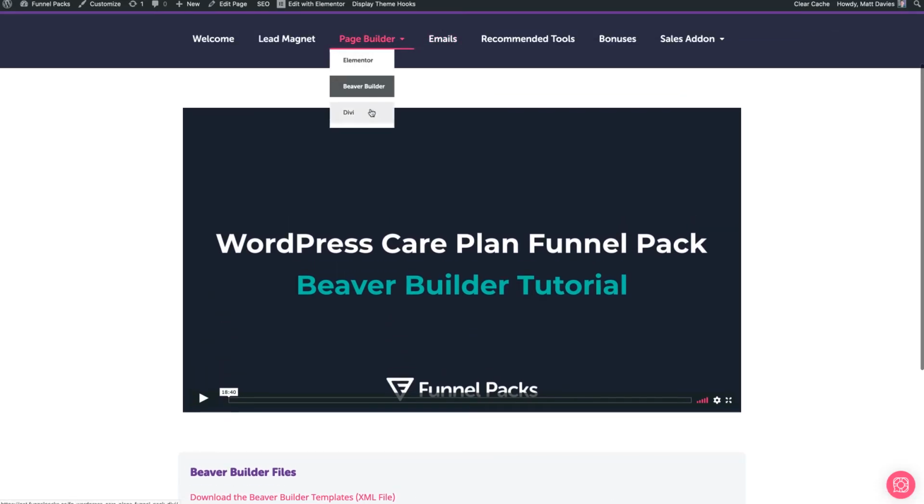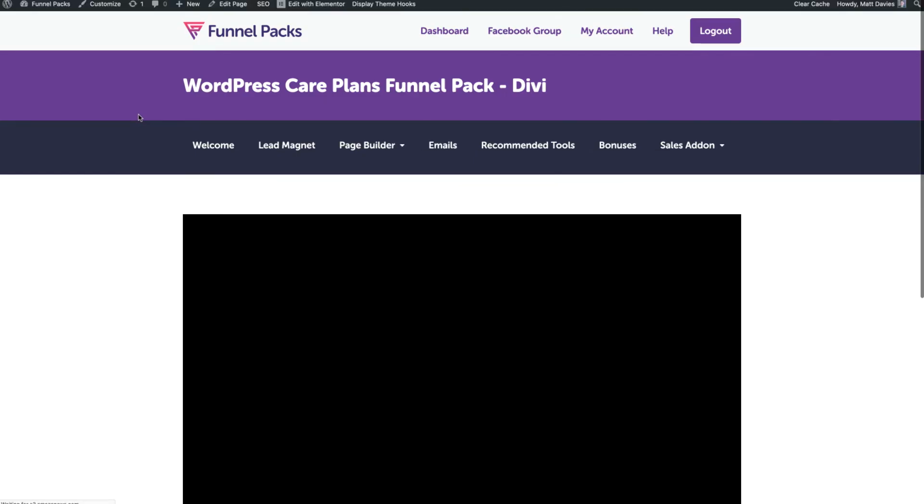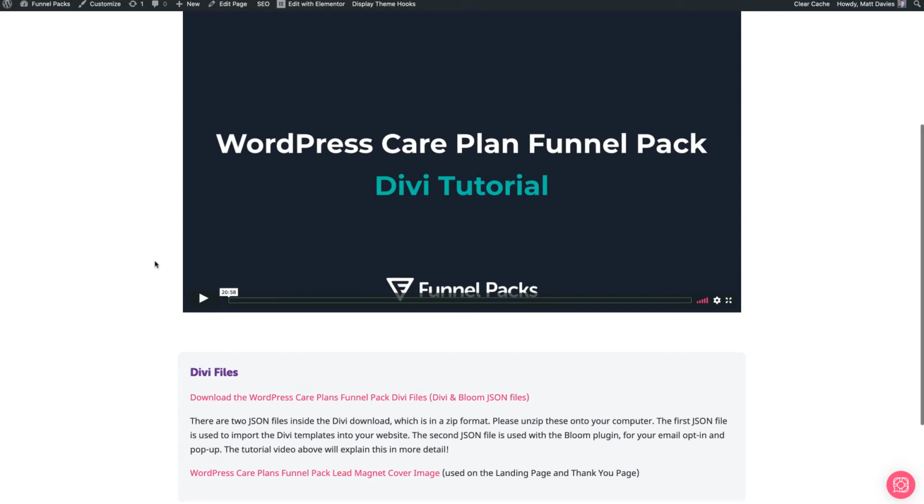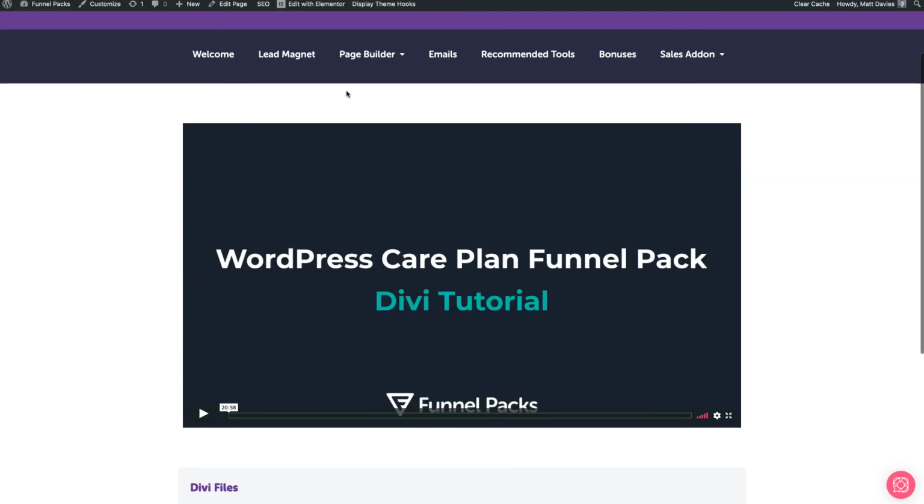And finally, we've got Divi. So I'll go back into Divi here. And so Divi has the Divi files, which will be your landing page and thank you page. And there's a Bloom file as well for the Bloom email plugin, which comes from Elegant Themes, which you can get with your Divi purchase. And again, the cover image below. All three of the platforms are there.